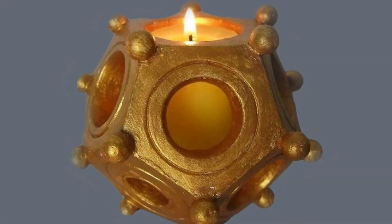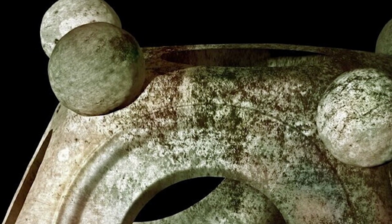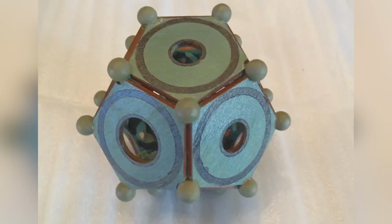We still don't know what it was supposed to do to them. Ritual hardware or a practical tool we still haven't figured out.